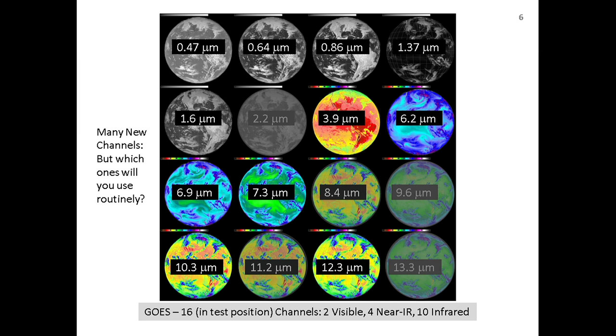2.2 microns is a cloud phase distinction, a cloud particle size distinction in the near-infrared. It's also used for fires, but 1.6 does a lot of what 2.2 does, and as we'll see, 1.6 has higher spatial resolution. So why use 2.2 when 1.6 does it? And then we have this window channel 11.2 that's kind of duplicated by 10.3, and the ozone channel at 9.6.